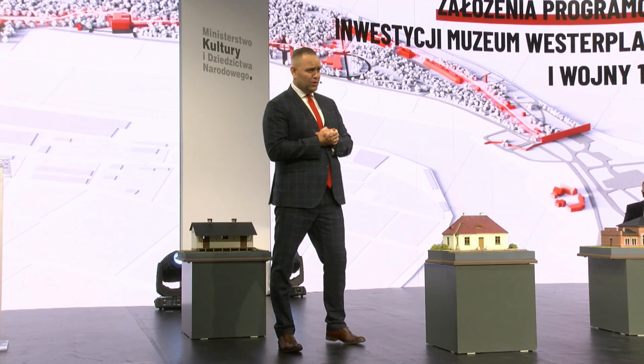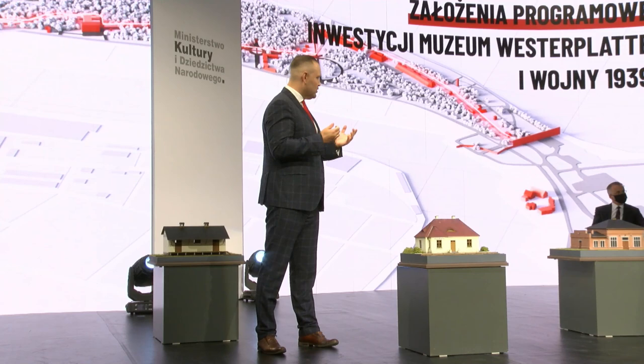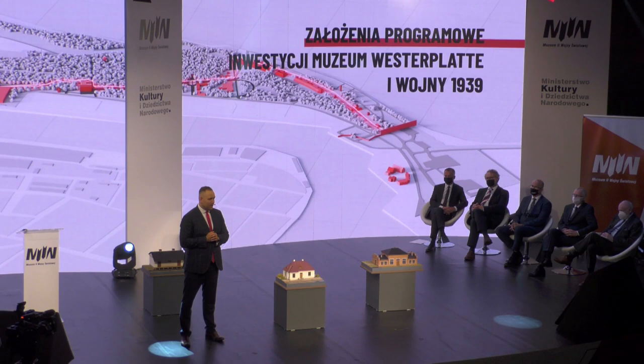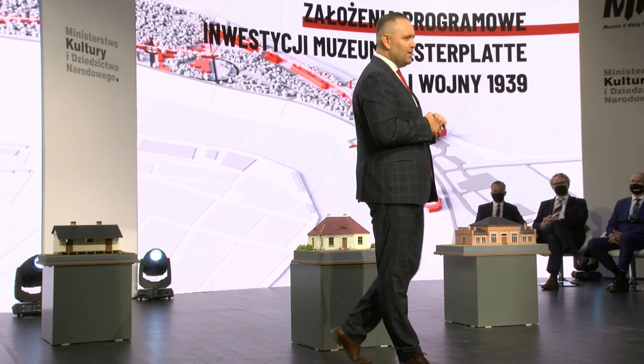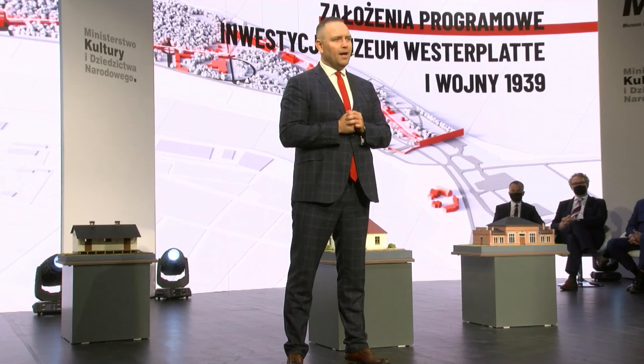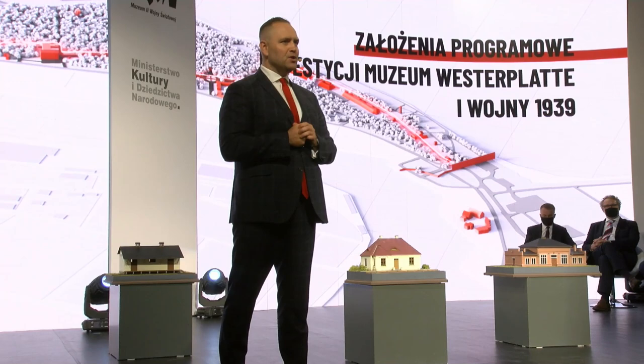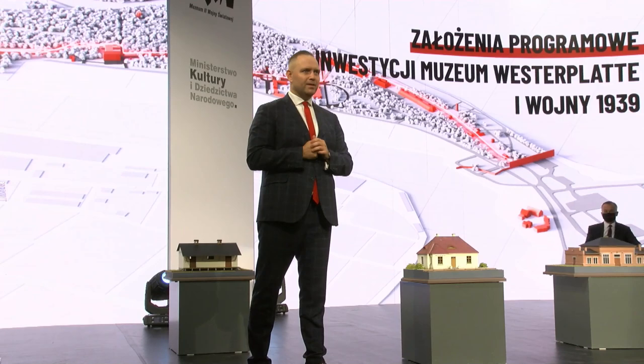And he demanded the museum be built there. I want to thank my colleagues who are supporting us with their advice. We've heard a lot today, and I know that with your cooperation, with your goodwill that I'm asking for, on the 1st of September 2026, if these visions all come true, we, as Poles, will be able to say that at last we have our common Polish Westerplatte. We are united by Westerplatte.